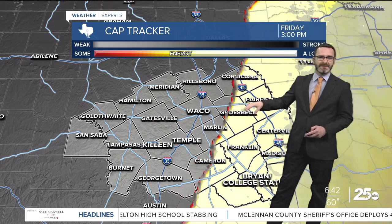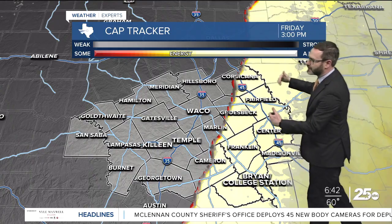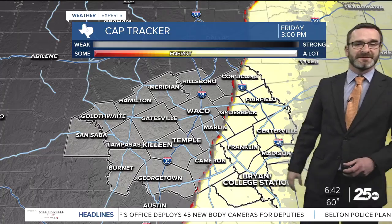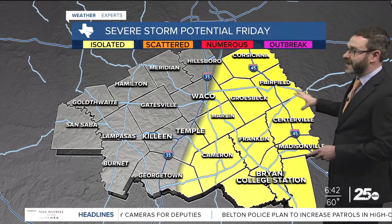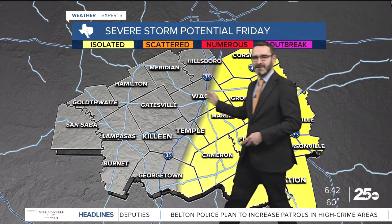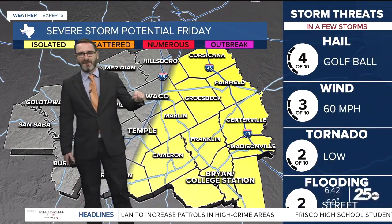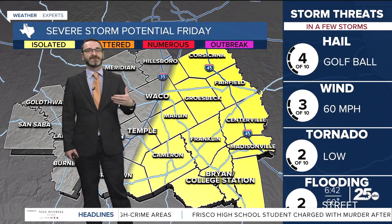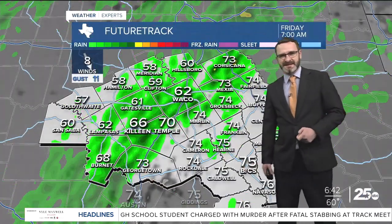However, as we get into the middle of the day into the afternoon, not only will we heat up providing more energy, but that cap will likely start to erode. And this is when we'll have to watch for some strong to severe storms to develop east of I-35 later on this afternoon. I think that threat stays east of 35 too. I don't think the warmest air will get far enough west that we'll be able to do that. Hail up to the size of golf balls, winds to 60 will be possible with thunderstorms that can pop in that yellow area, as well as the potential for a tornado or two with those thunderstorms that can stay isolated.